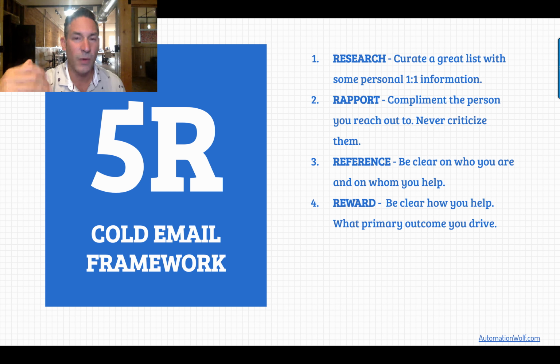The next one is reward. Be clear on who you help. So not only that, be clear on how you help, right? What is the primary outcome you drive? People buy outcomes. That's what they want. So you've got to be really clear.